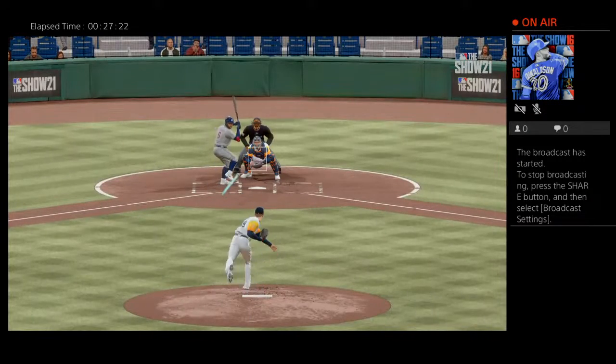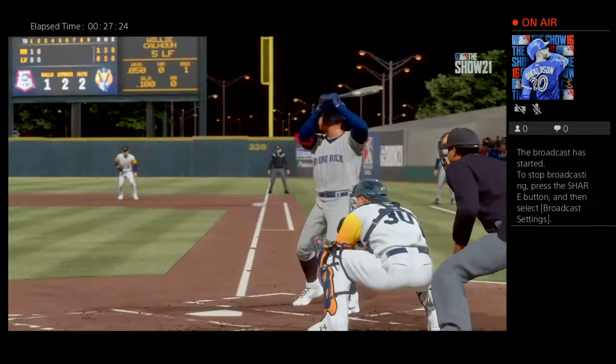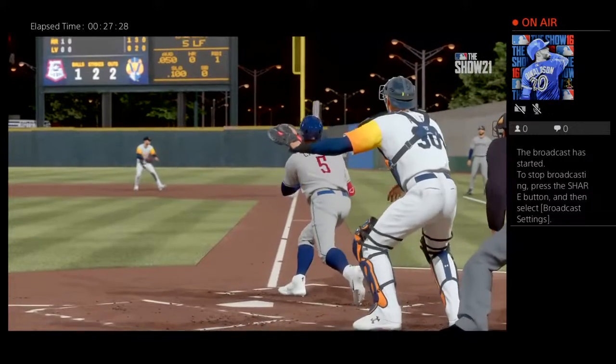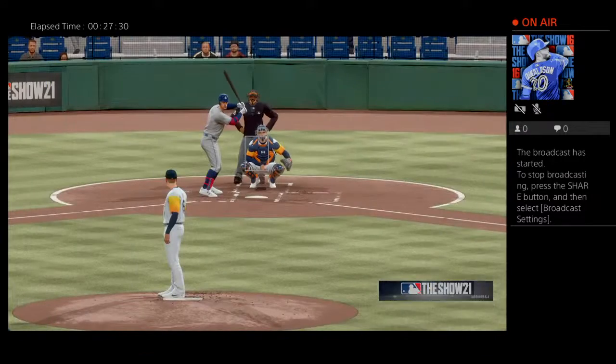Hey, guys, that wasn't a bad pitch. Executed off the plate. Sometimes you got to tip your hat to the offensive player right there. Stayed inside the baseball and was able to get a knock.